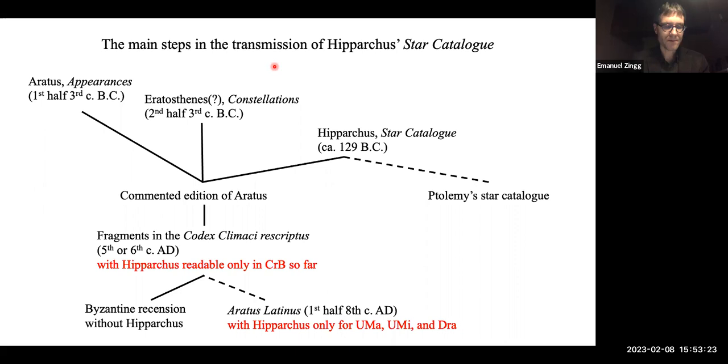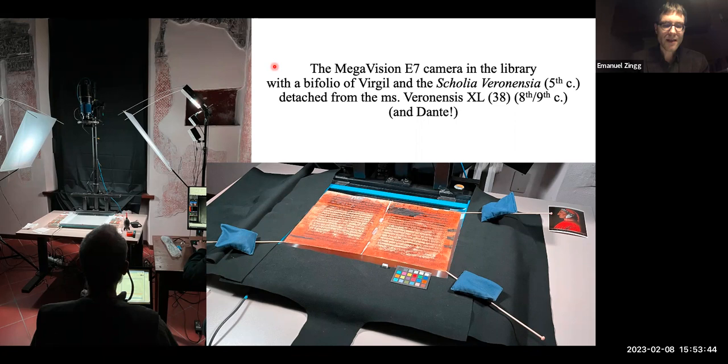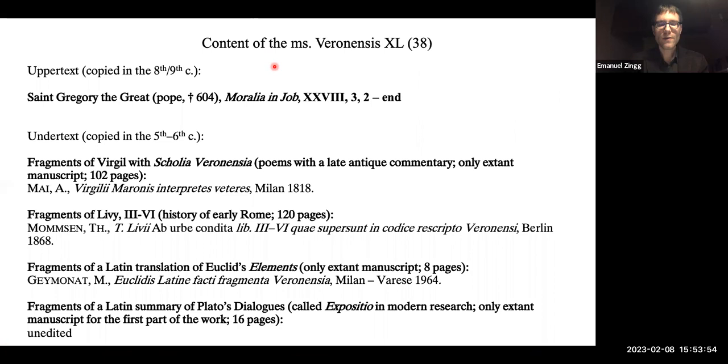Now let's move on to the second half of my paper. The Biblioteca Capitolare in Verona, Italy, claims to be the oldest continuously operating library in the world. Last May, Victor and I conducted a two-week campaign there in collaboration with engineers and multispectral imaging specialists of the Early Manuscripts Electronic Library and the Lazarus Project. Our goal was the photographic documentation of the palimpsest pages in Veronensis 40.